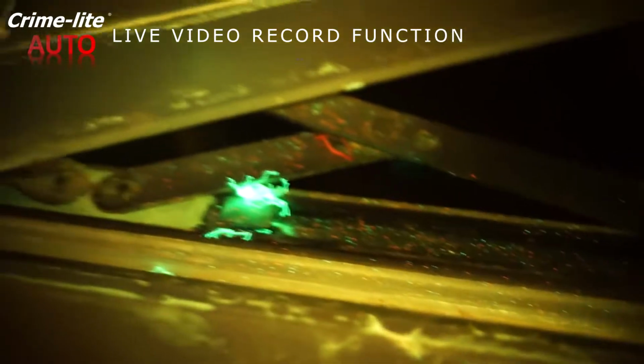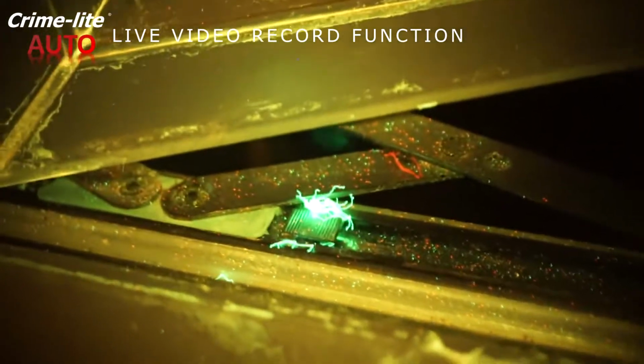The strength and value of fibre evidence often depends on the number of types of fibres recovered, but can provide excellent corroborative evidence. As we've seen, using the Crimelight Auto at the crime scene, we can search, detect and capture hairs and fibres in situ at the click of a button.